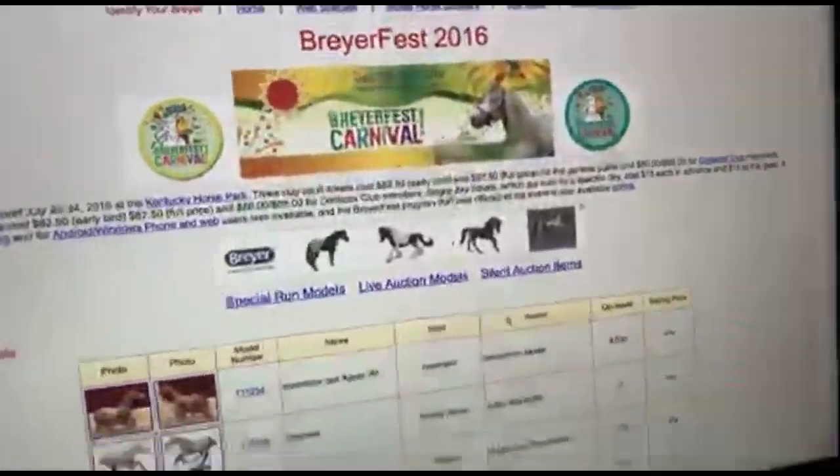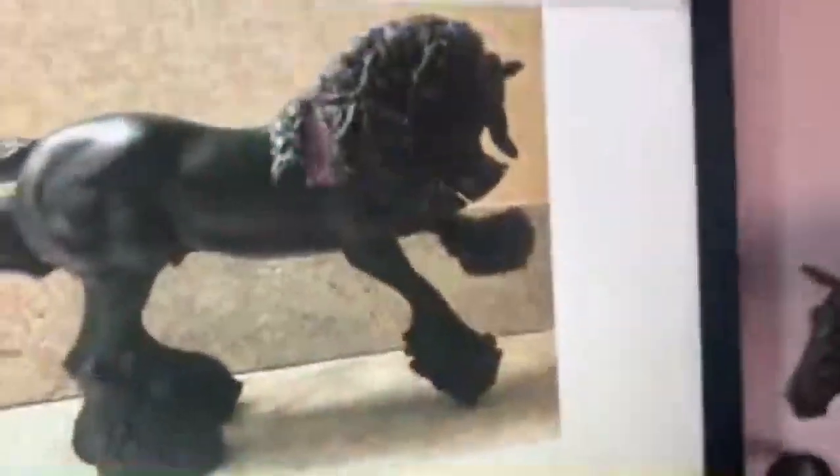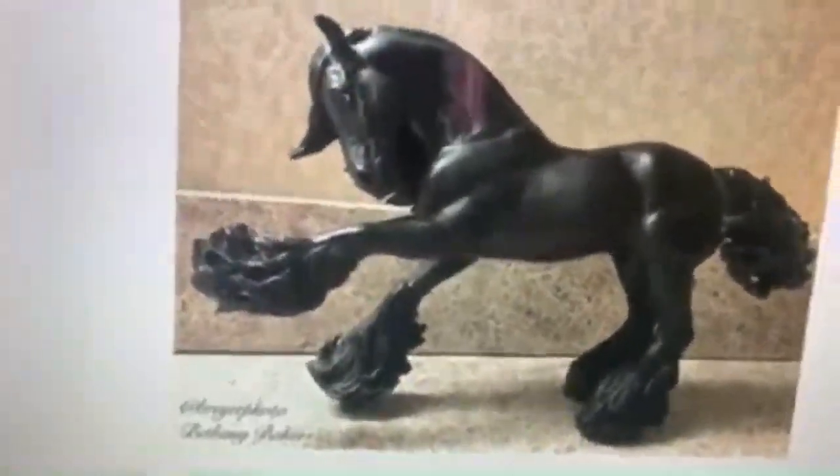Okay, Identify Your Breyer for some reason did not work last time I tried to look at it. Alright, raffle horses. Here's her name. Estrella du Carnival. I feel like I'm saying that wrong. But that is her. They have a glossy Cortez. They got a bunch of cool horses I didn't even know existed. I really wanted Dag Day. Is that how you pronounce his name? I don't really like this mold for a Friesian though. Even though it's really beautiful, let's be real, Friesians aren't that furry. They can be, but it's more common that Friesians have less fur or hair. Anyway, her name is Estrella du Carnival. I finally know her name.